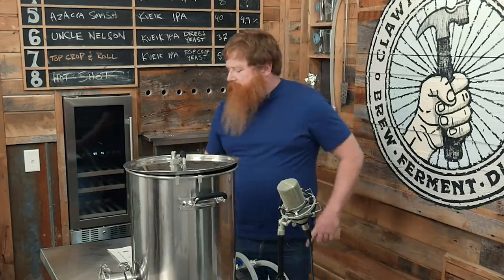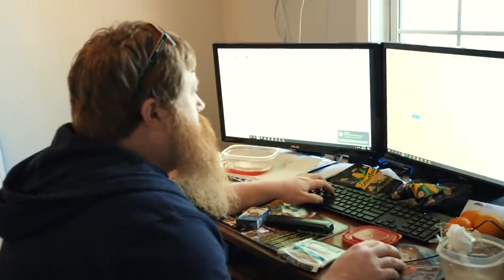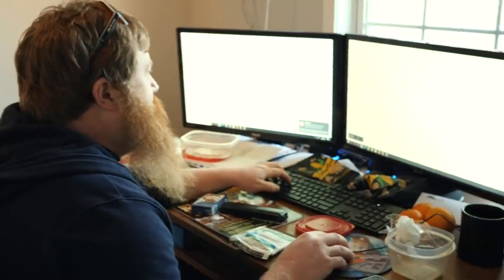So I should figure out that first hop addition. This is where all the magic happens right here. 1 ounce at 60 gets us 47 IBUs. That's what we're doing.